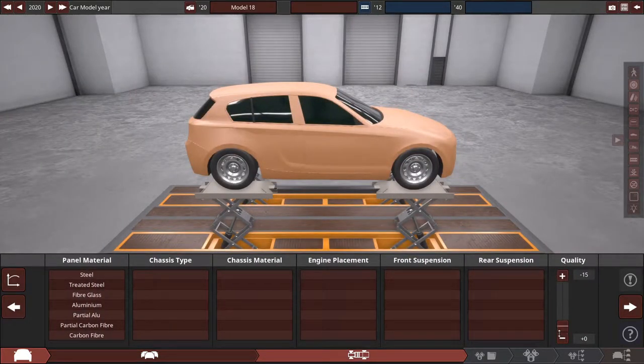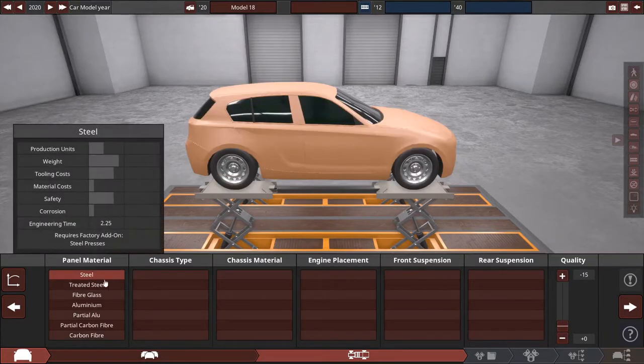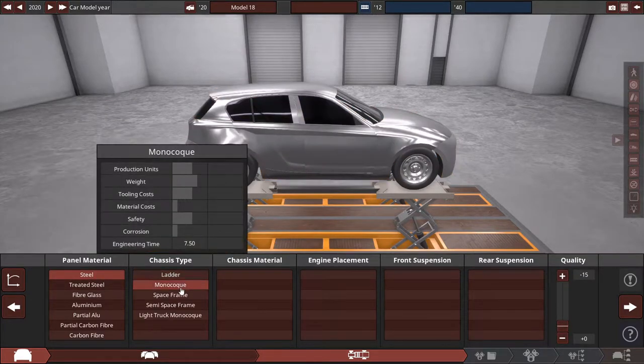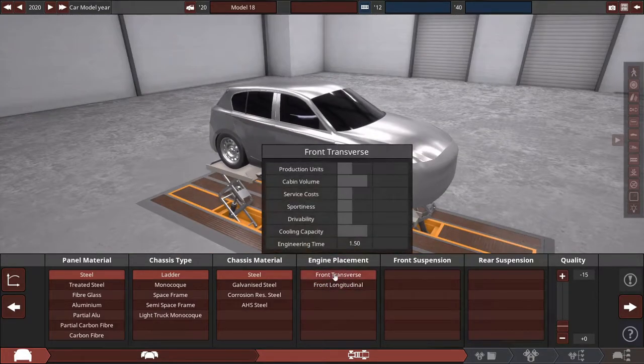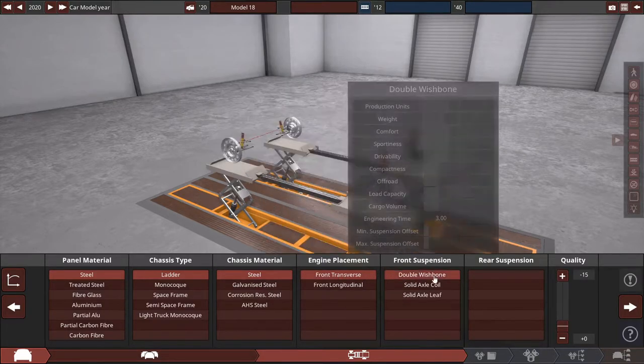Okay, dump the quality back to where it belongs. Make it out of regular steel. What's the cheapest? Well, it's cheaper than monocoque. Yikes. Regular steel. Which one's going to be cheaper? We're going for front wheel drive. So, front transverse.